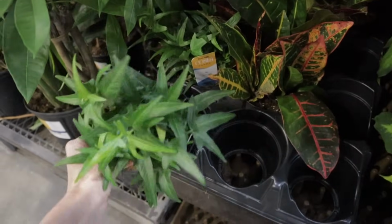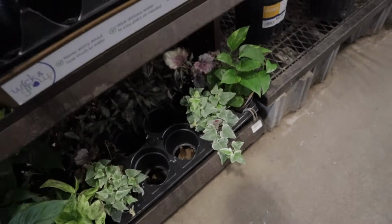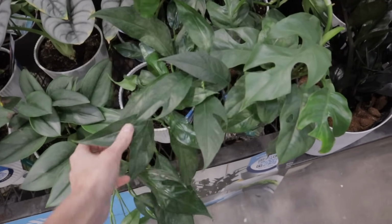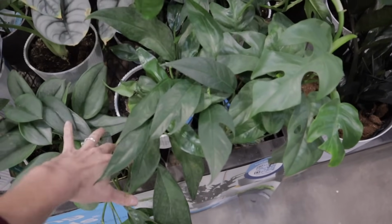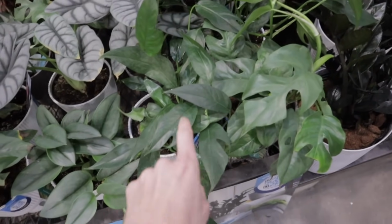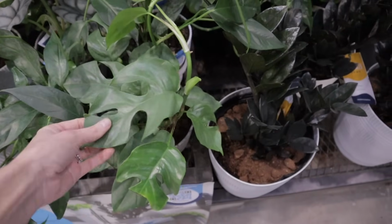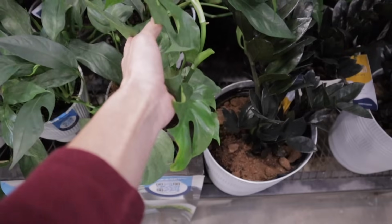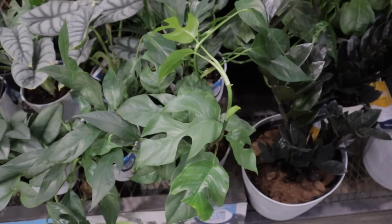Again, I see lots of different ivy varieties here, and what I would get at this store instead of the ivy, I would go for something like this Baltic blue pothos. It looks similar, it has the cool shape of the leaves, but it's going to be much easier because it is in fact a pothos. Here's another good option, which is this Rhaphidophora tetrasperma. This is a really great fast growing plant, $20, and it has that cool shape to the leaves like what you'll see with ivy as well.